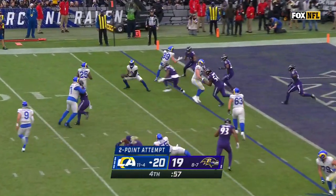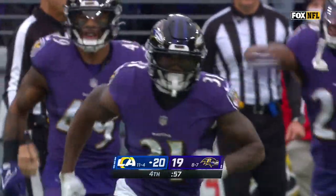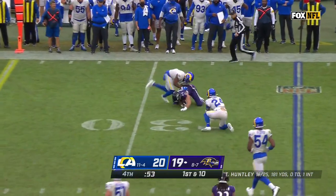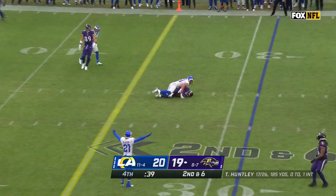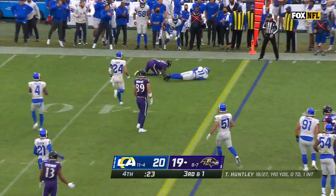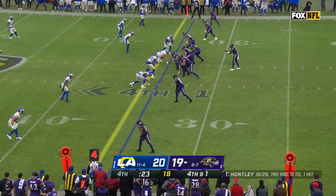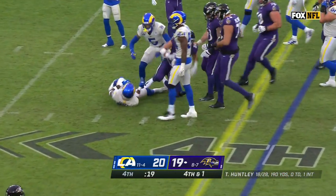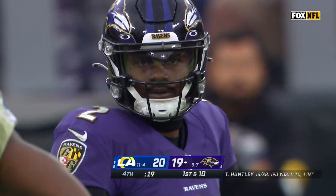Stafford. Beckham slipped. Oh, he lateraled it back from Michel, and it's blown up. A must-win game for Baltimore. There's Mark Andrews making the grab. So they've got to hurry up. Huntley dumped it into the middle. You want to take your shots, and if there's nothing there, kill it. Oh, lucky, this man picked. 1 for 1 for Huntley and company. Quick throw, held on to by Andrews. Still a timeout, and they'll use it here to stop the clock with 19 seconds to go.